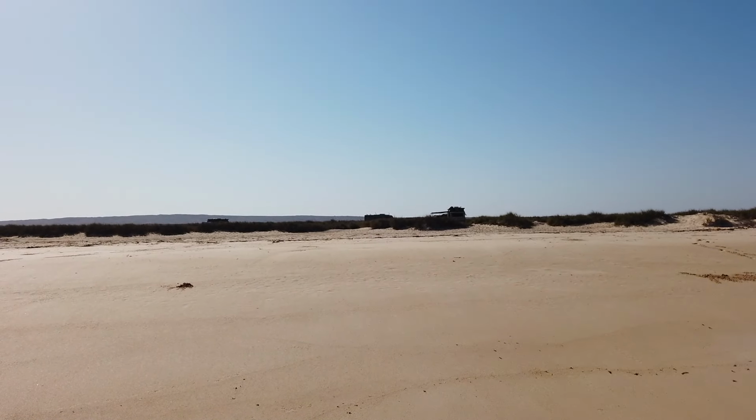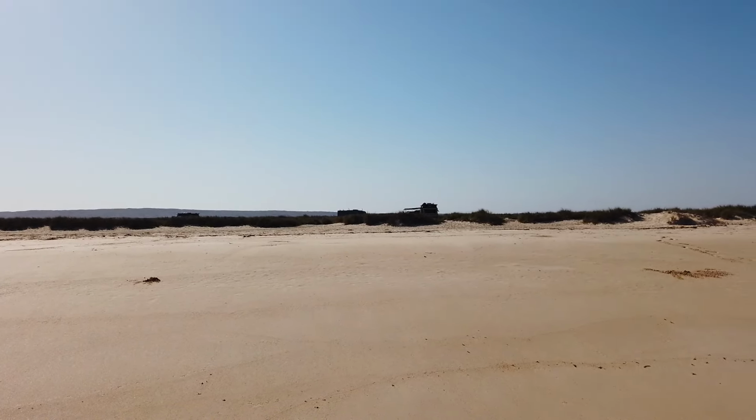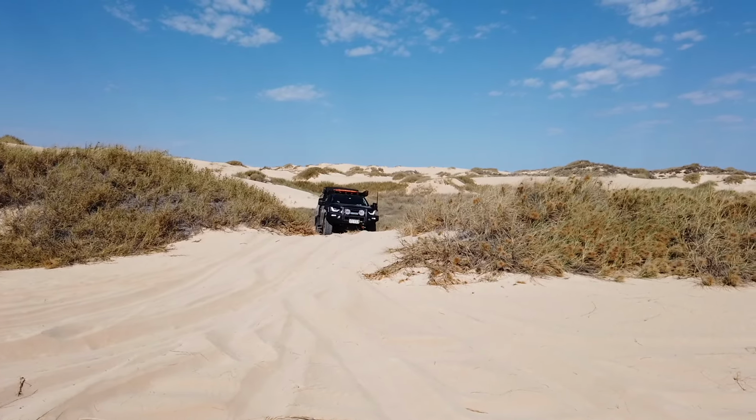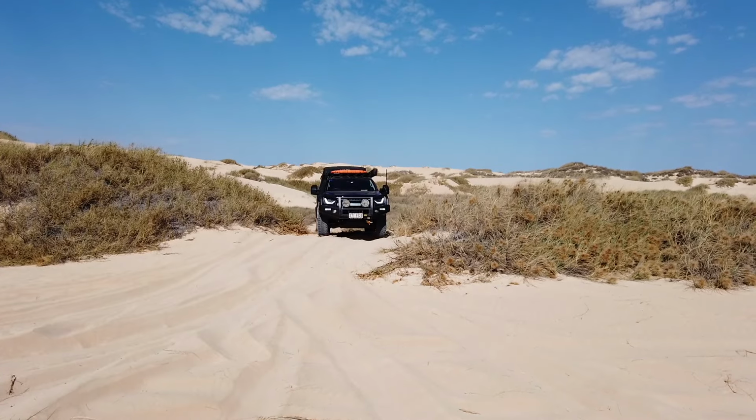That's so cute. Come exploring this morning, trying to find an old whaling station. We were told to just keep driving past the campsites on the main track and stop when you hit the dunes. So we've come to the dunes and Andrew's just going for a look to see if he can keep time.